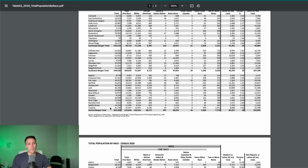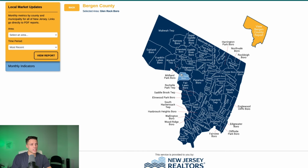Then we got the Central Bergen area. This is where I grew up, and it is a big area with a lot of towns, a lot of boroughs, if you will. This is like the straight shot from here to here, Central Bergen County. And in this section of the county, you will have Hackensack City, which is the county seat. This is the capital of Bergen County. You're going to find a lot of different styles of homes in this section.